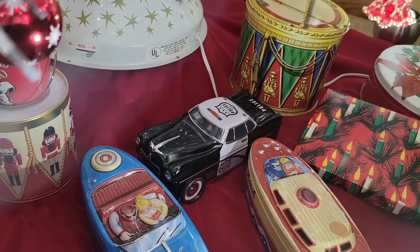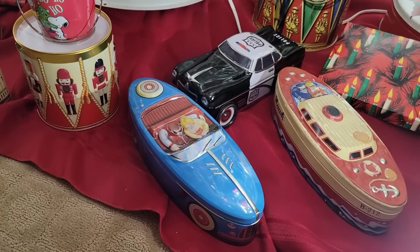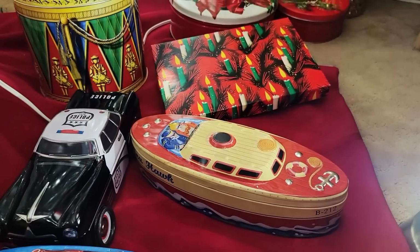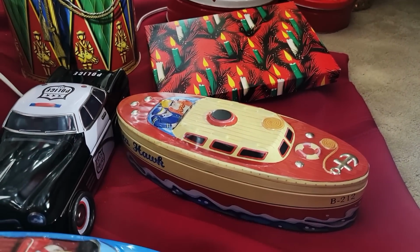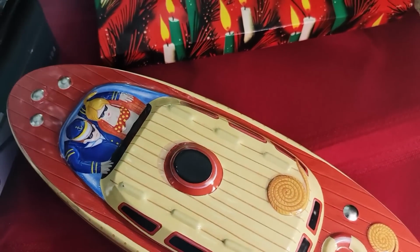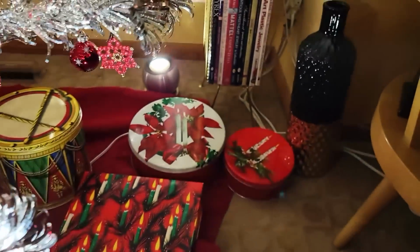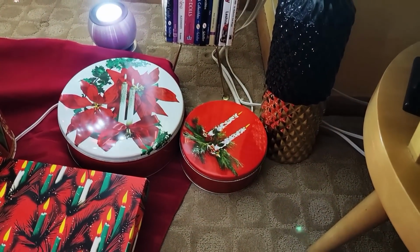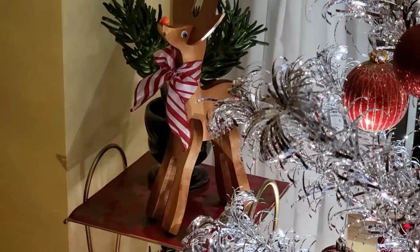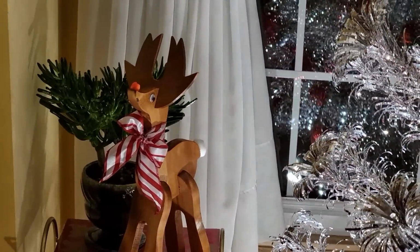There's the police car. He's running into the other car here. I think he's trying to stop them from speeding. I forget what you call that maneuver. But here's the Seahawk, and I'm getting an awful lot of light, sorry, from the spotlights here on the floor, but aren't they funny? These people, they're so funny. Oh, sorry, there's too much glare. And then we like to put the tins we have, the old tins, underneath here too. They're always fun to look at. Over there in the corner, I weakened and bought from a thrift store this Rudolph made out of wood.